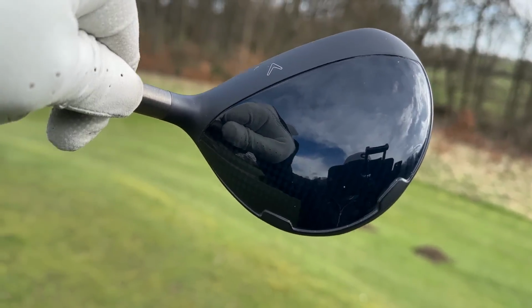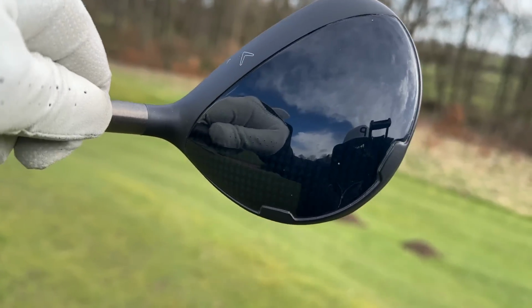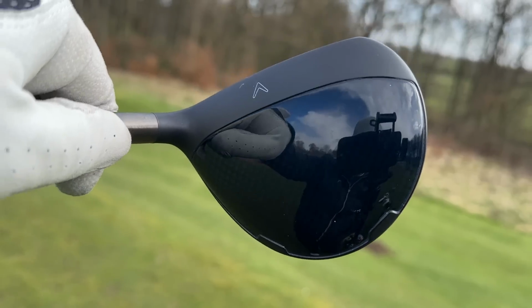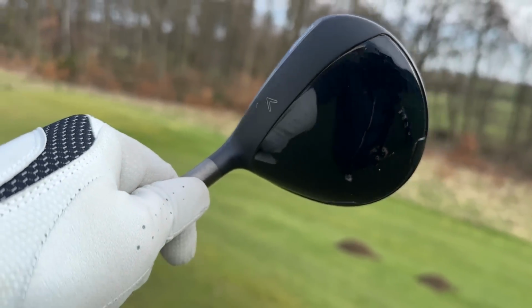Then we turn it on top. This is what really does it for me. I love that carbon effect on top that meets the matte effect at the front. That just splits the head up really, really nicely for me. That is an absolute work of beauty.